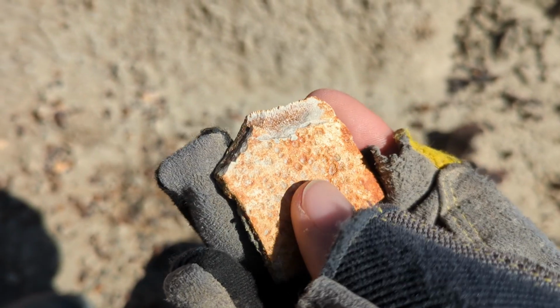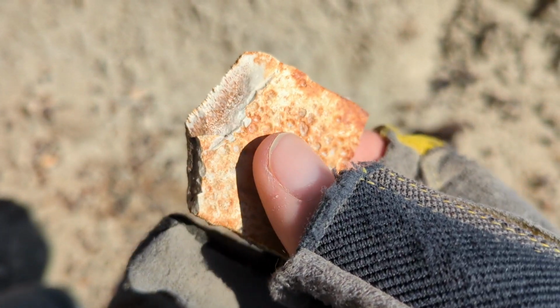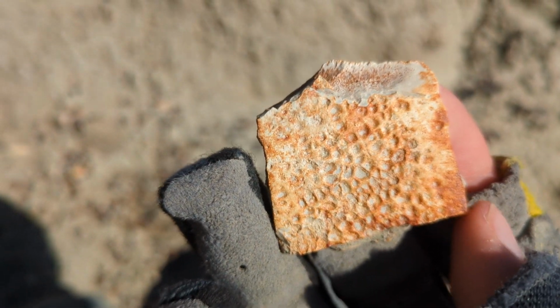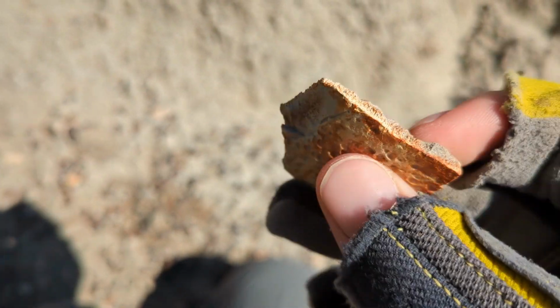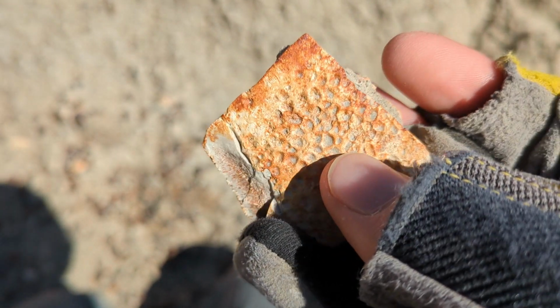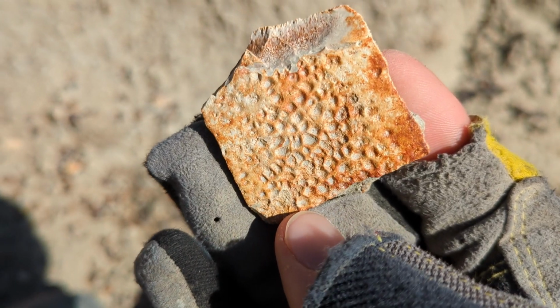And unlike, say, the shells of a clam, which is obviously an invertebrate, the shells of turtles are actually expansions of the rib cage. And so on some pieces, like the one I'm going to show you next, you can actually see where the original rib is and where the bone expands outwards.